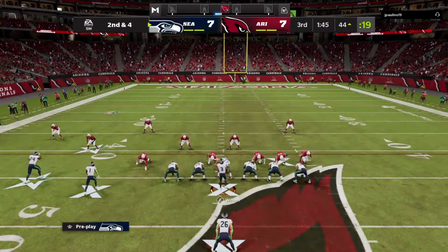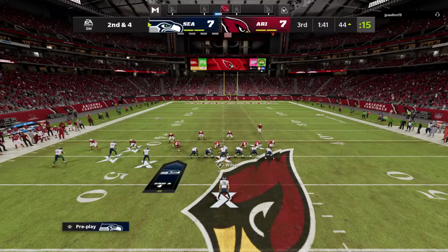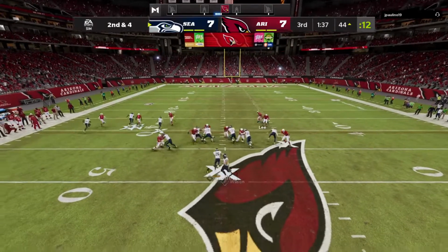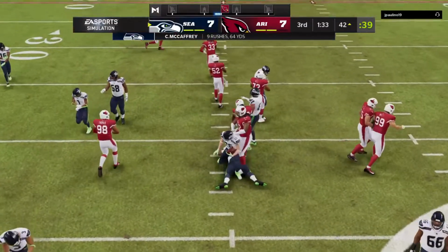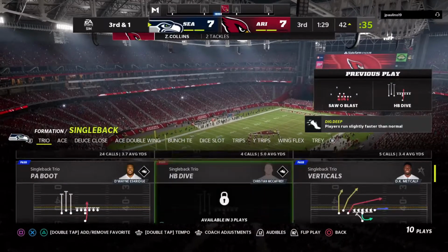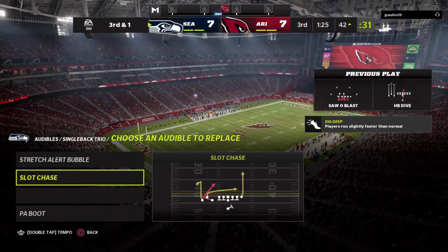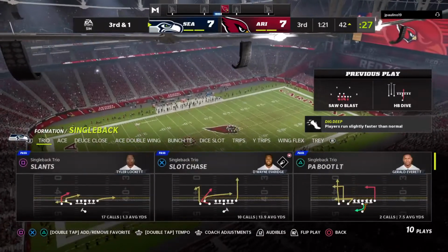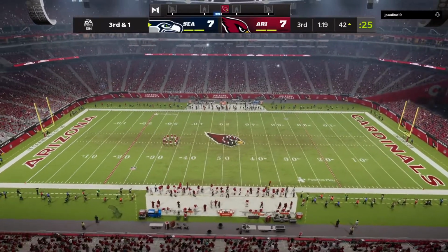Second and 4. They stay on the ground. McCaffrey again. And this won't be enough to pick up the first. A gain of 2, 3rd and 1. But not much on that run, Charles. No, that's exactly the way to execute a run blitz there. They guessed correctly that they would move the ball on the ground, honed in on it, and stopped them. Mark that down for a win in the defense's column.